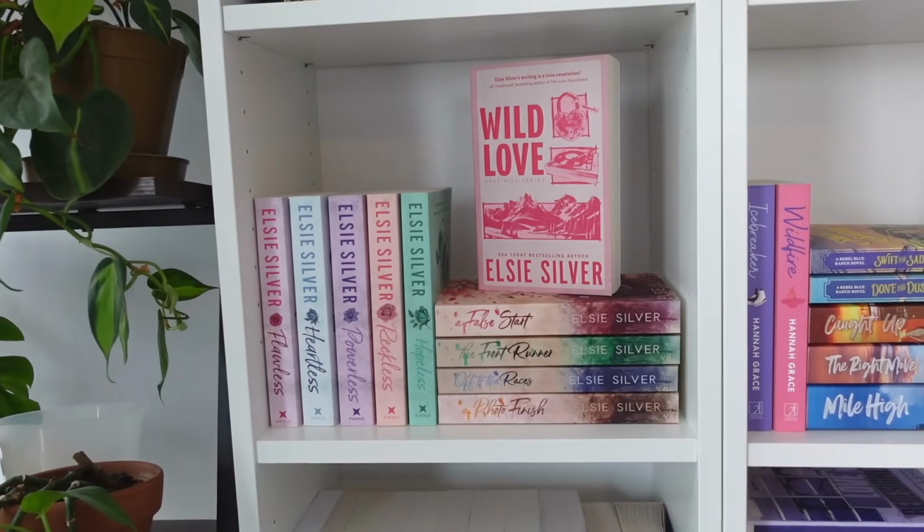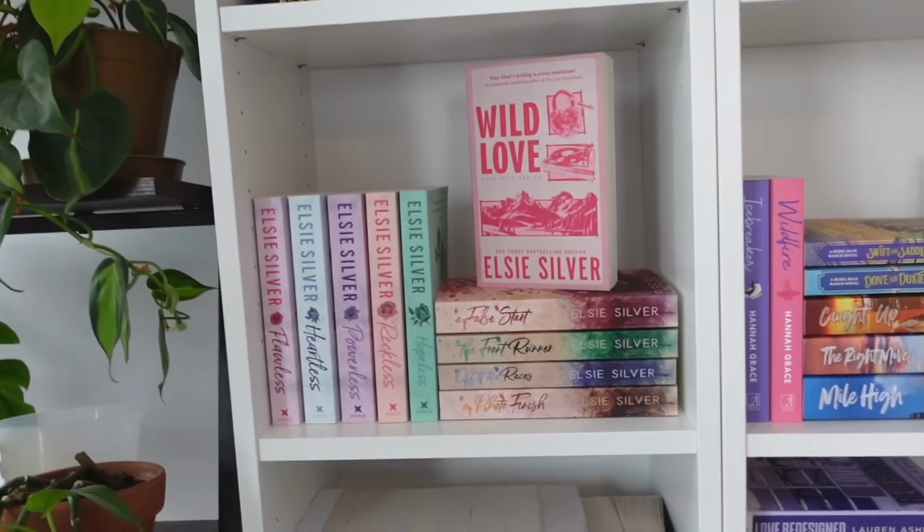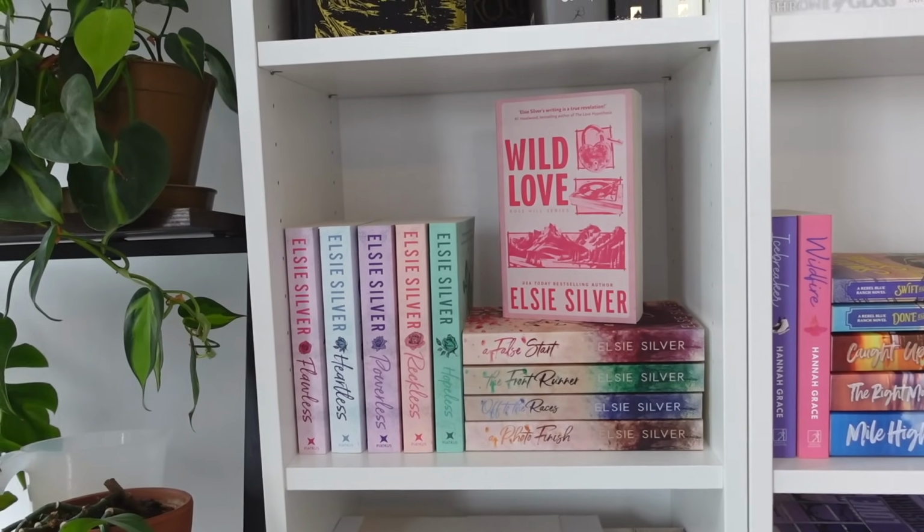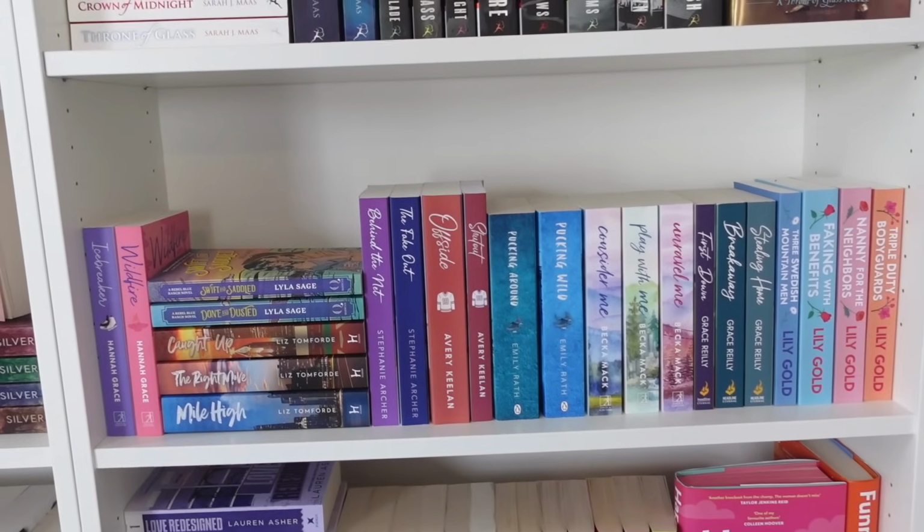This is probably one of my favourites. This is my Elsie Silver shrine. So I have the Chestnut Spring series and then the Gold Rush Ranch series, and then I have Wild Love as well up here. These are some more either favourites or series.